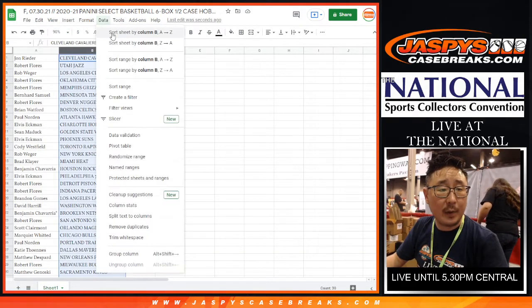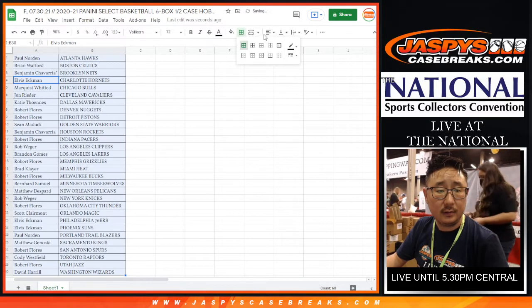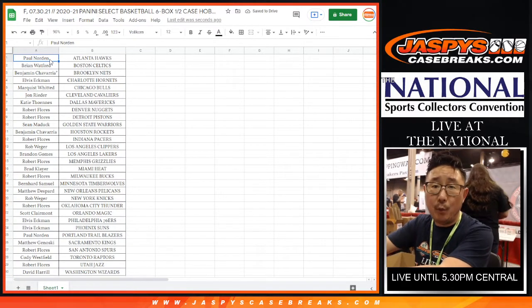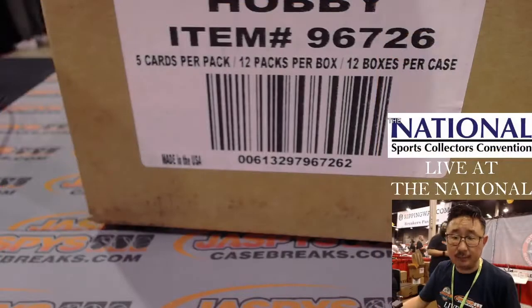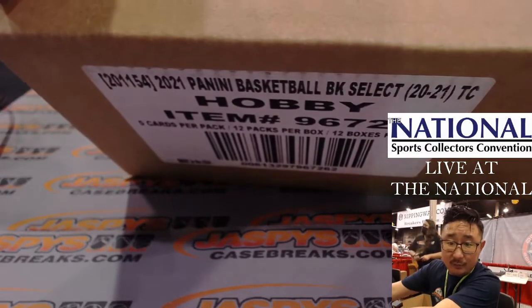Let's sort by column B, alphabetically by team. Now while you're considering trades, let's pop open this fresh case and let's see which half we're gonna do. So let's flip screens here. So there's the Select Basketball, brand new, just came out today.